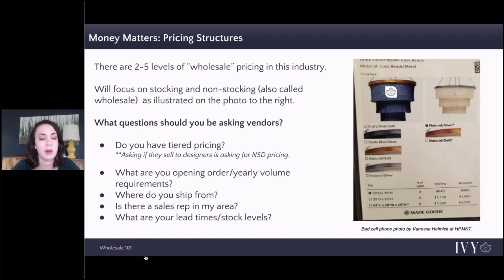Wholesale pricing. I know that there's a lot of discussion around what wholesale is, and the word wholesale basically just means not retail. So within that, there's many different levels. I'm going to focus on the two main levels, which is called stocking and non-stocking dealers. But be aware that depending on the vendor, there can be up to 5.